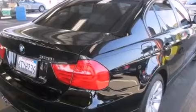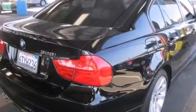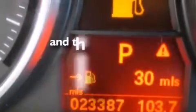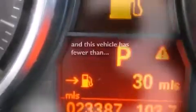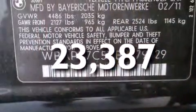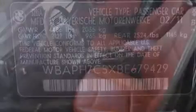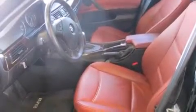CD player, a leather-wrapped steering wheel, a passenger side vanity mirror, BMW individual composition, front side impact airbags, a keyless entry system, and this vehicle has fewer than 24,000 miles on the odometer. With an EPA estimated rating of 28 miles per gallon on the highway, this automobile helps leave money in your pocket where you want it.